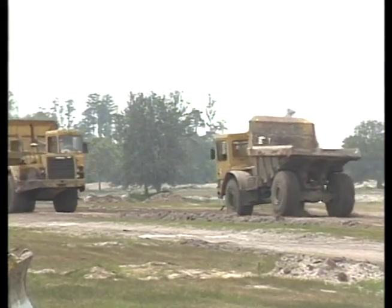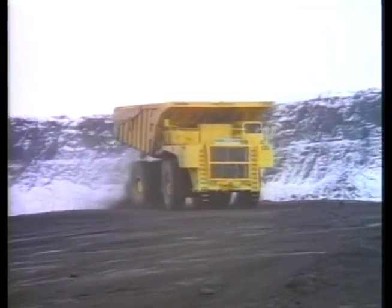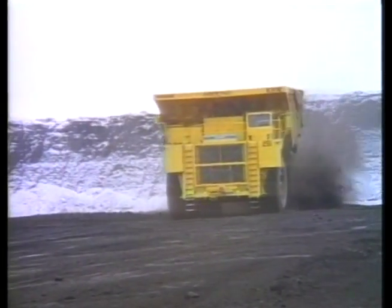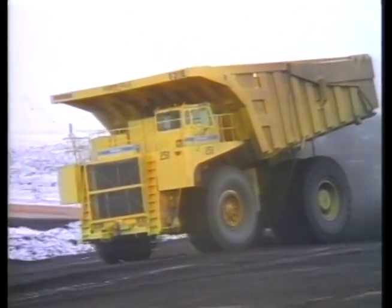If you thought those trucks were big, wait until you see the next group of monsters. These huge off-road dump trucks could piggyback an ordinary dump truck with room to spare. Want to move some mountains? Here's the right truck for the job.